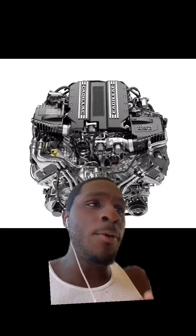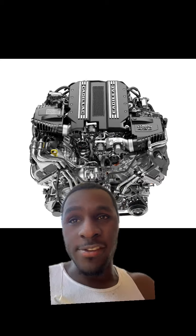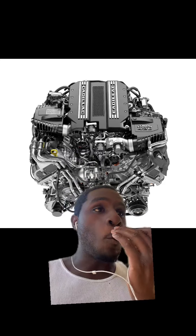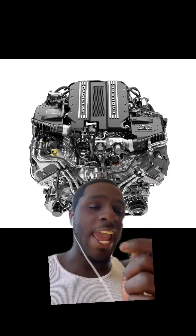BMW makes me sick though, because they wouldn't sort out all the N63 issues until like 2020 to 2023 with the N63 TU3, right? But this is what I'm mad at, right? They let Cadillac take a swing at the Hot V design and ace it first try.